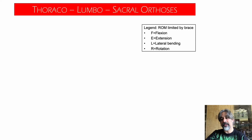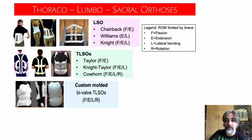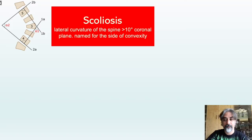Descending the spine, you can limit flexion, extension, lateral bending, and rotation at the lumbosacral spine or the entire way down the spine, especially after fracture or post-op. They can be clamshell, custom molded, or prefabricated. And in the outpatient world, you'll be dealing with flexible versions of these. Kids with scoliosis are a special population with a specific set of braces that have been shown to prevent curve progression. These kids aren't thrilled with wearing them all day, so now there are nighttime versions as well.